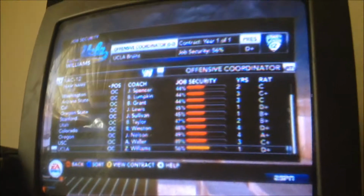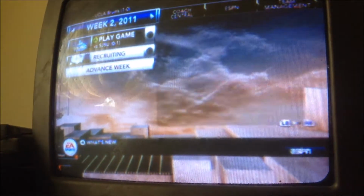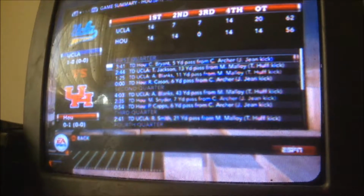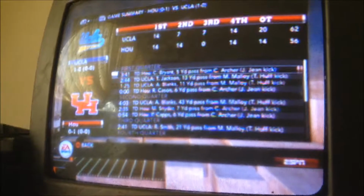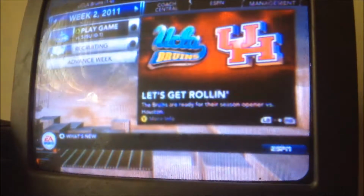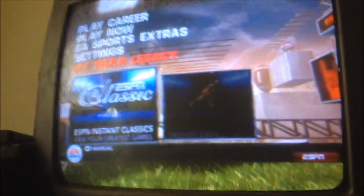Zachary Williams. Oh, there we go. This is from the Zachary Williams series. Here we go. Did this go to overtime? Yes, it did, actually. It went to double OT. And a very close contest. But UCLA somehow pulled off the win.